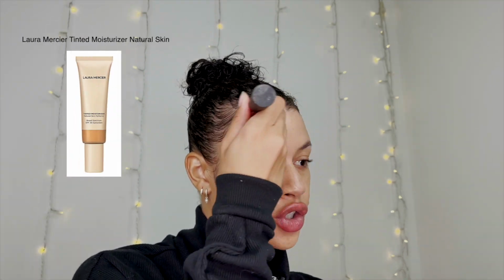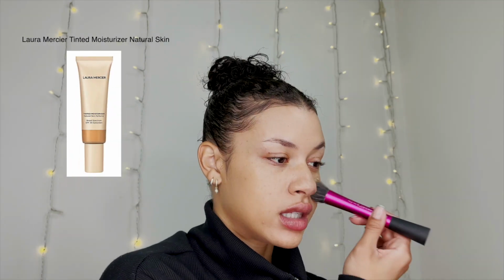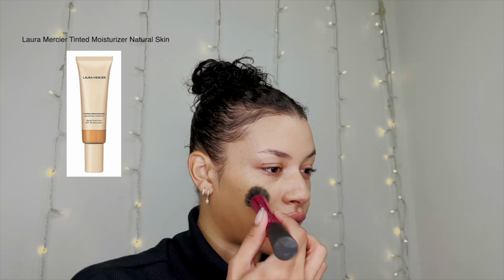So first we're gonna just go in with this tinted moisturizer. I have been using more of a tinted moisturizer lately if I have blemishes, because you know Tom is in town. I do go in with a little bit of a deeper coverage concealer.